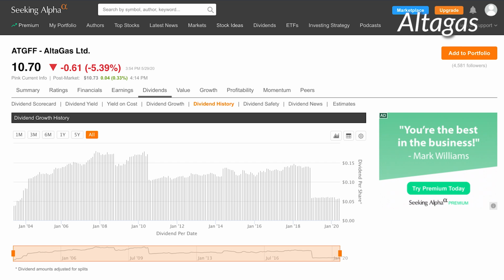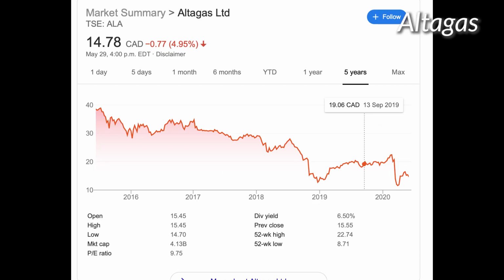Their growth, though, on the other hand, is not that great because recently they've actually had a negative 13.87% growth in the dividend. And that's over a 5-year period. And if you look back 5 years ago, you can see why. However, if you also look, the stock price has heavily declined as well with the dividend. And this is because they got into a bit of trouble, I think, with debt, having too much debt on the balance sheet, and people were selling the stock off. And also ALTA Gas had to cut their dividend in order to pay their debts.